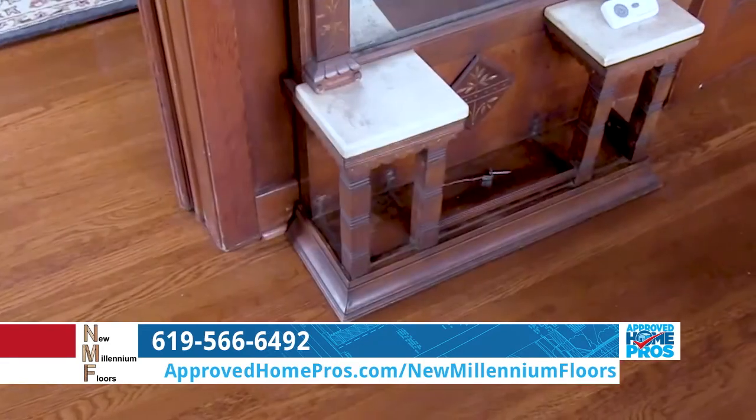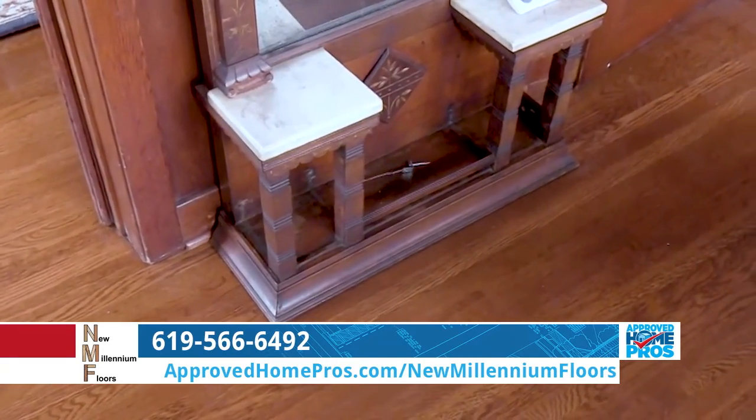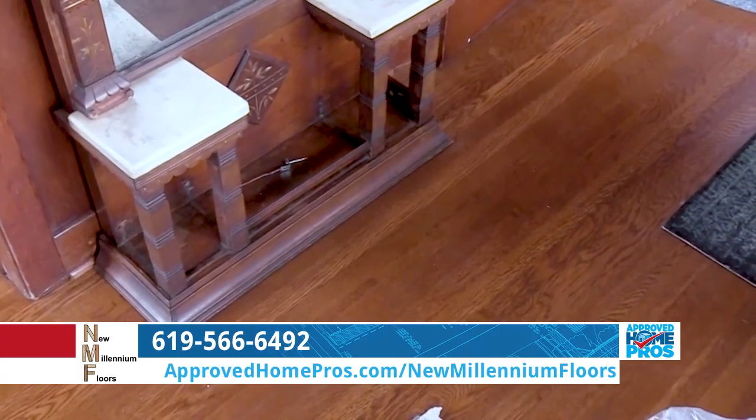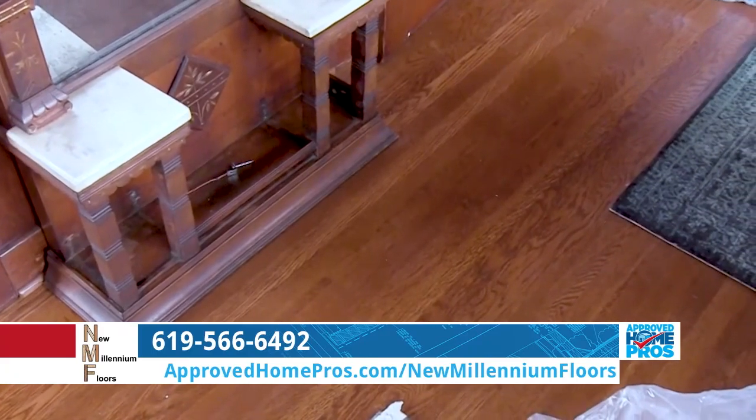Wow. So let's talk about how we would know if it's too far gone. How many times maybe could a wood floor be refinished before it's too late? Depending on the thickness of the floor, a 3/4 inch floor, which is real common in a lot of homes, especially like Mission Hills and those areas, they would be 3/4 inches thick.